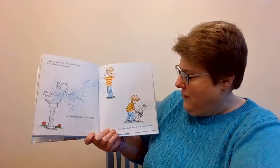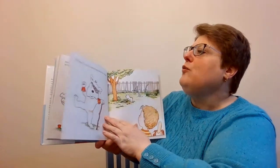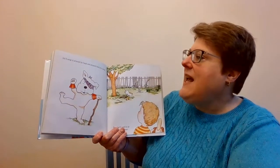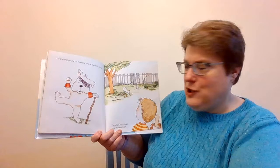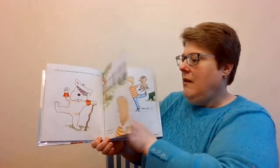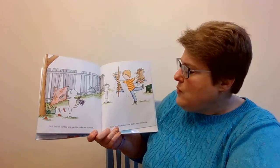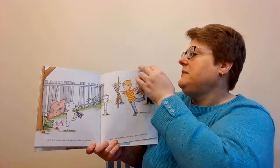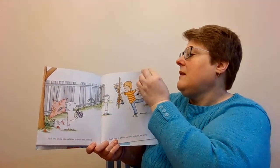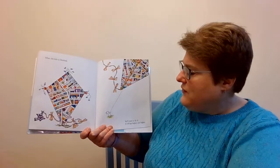You'll have to dry him off with your bandana. He'll wrap it around his head and pretend he is a pirate. Then he'll want to go on a treasure hunt. He'll find an old kite and want to make his own. You'll have to get him some sticks and paper and string. When the kite is finished, he'll want to fly it.